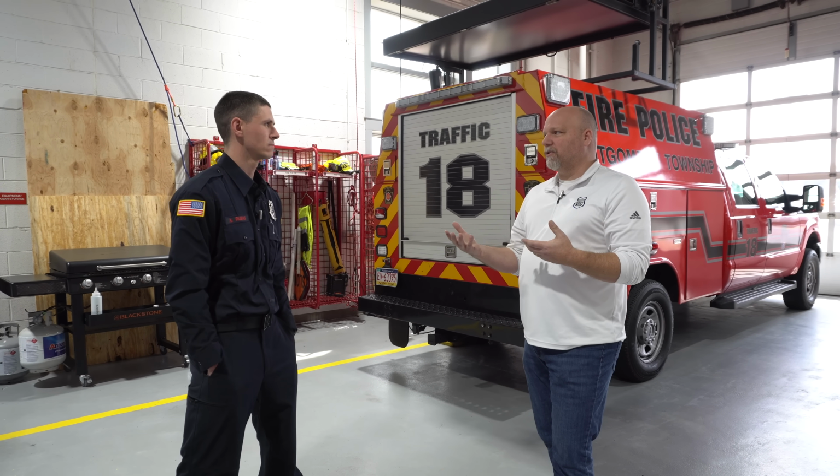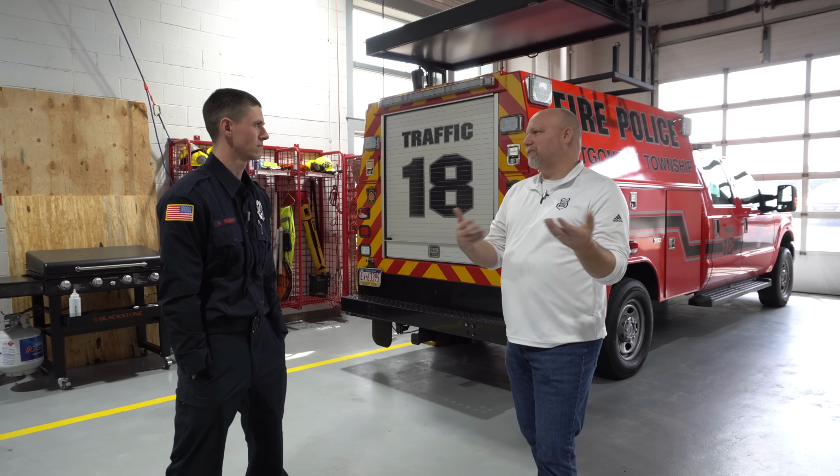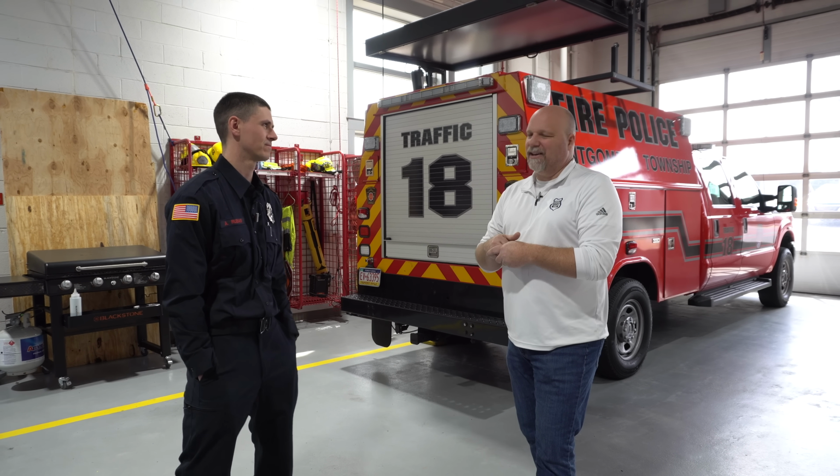Maybe I want to wash a truck or switch something off. I can pull that parking block out of the way, flip it around, do what I need to do, and put it back in service. Exactly. Yeah, that's pretty cool.